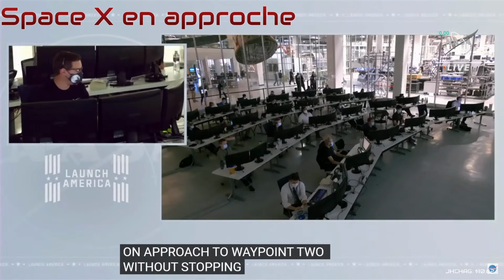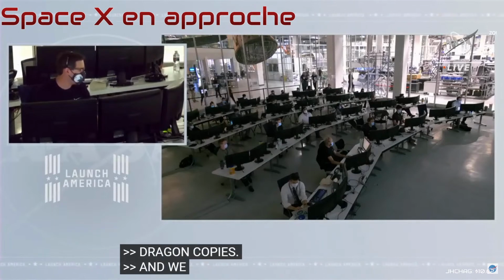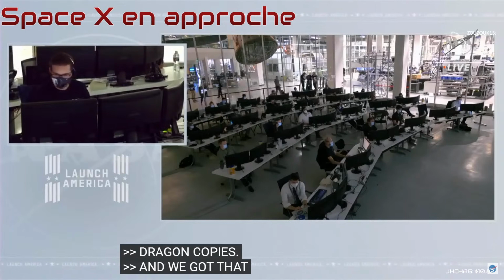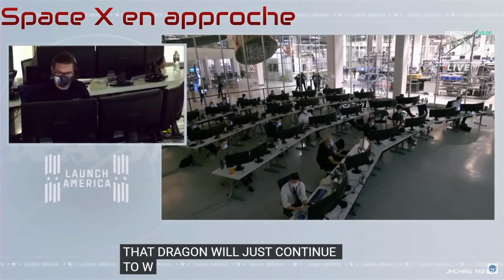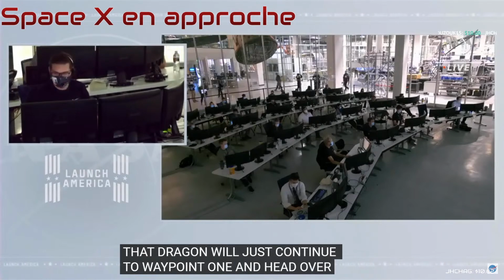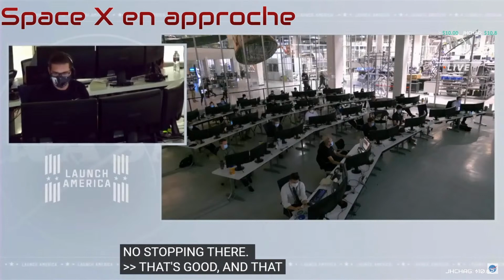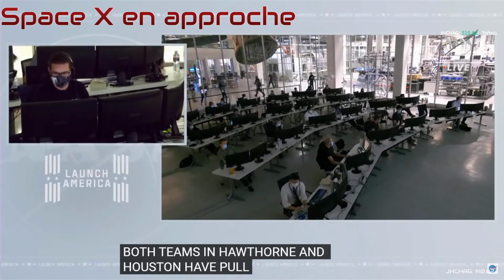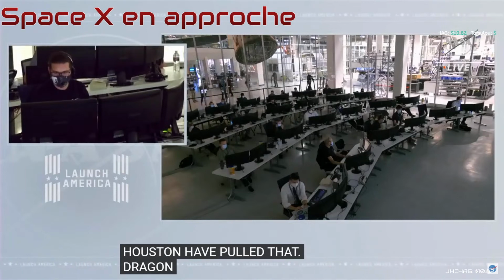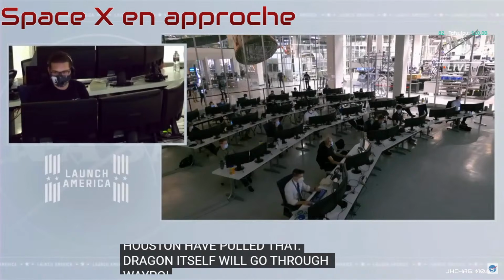And we got that confirmation that Dragon will just continue through waypoint 1 and head on over to waypoint 2. No stopping there. That's good, and that means the ground teams both in Mission Control Hawthorne and Houston have pulled go to proceed with that. So Dragon itself will go through waypoint 0, 400 meters below, and when it swings up and out in front of the International Space Station at 220 meters, it will not pause. It's going to go ahead and head right in.